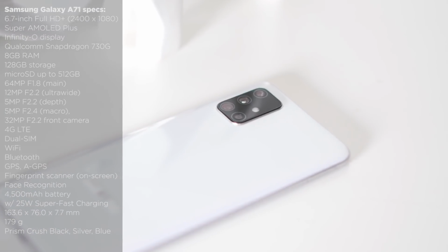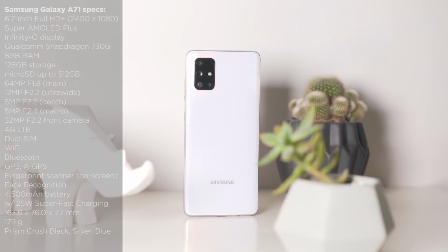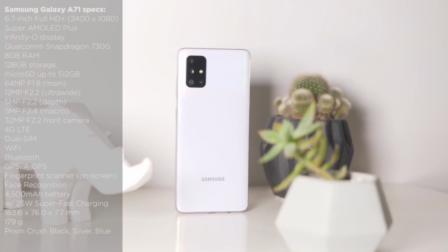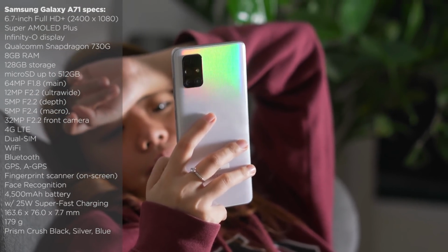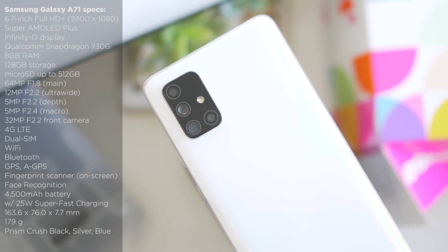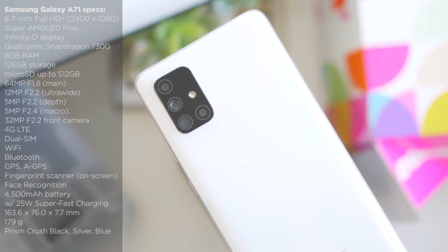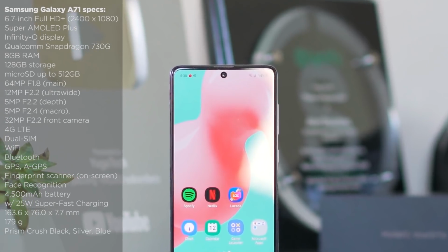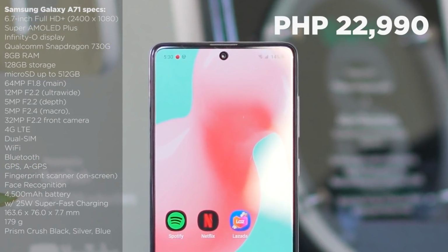The Samsung Galaxy A71 is similar in design to their flagship, the S20 Plus. It features the same 6.7-inch Super AMOLED display, a curved back, capable cameras, Samsung's Knox security, and 25 watts fast charging. It is, however, cut down with its glass-plastic back and standard refresh rate display. Other specs include a Snapdragon 730G chip, 8GB of RAM, 128GB of storage, and a 4,500 mAh battery. The Samsung Galaxy A71 is priced at 22,990 pesos.